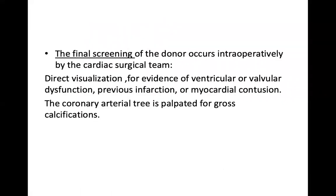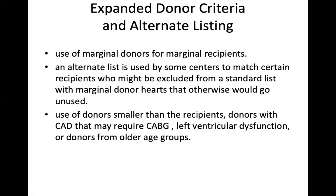Now the patient has passed the first two screening phases. The final screening occurs intraoperatively, where the cardiac recruitment team does direct visualization for evidence of any trauma, any dysfunction, valvular or ventricular dysfunction, infarction, myocardial contusion. Also, the coronary artery tree is palpated for gross calcification. This is the standard criteria for a potential donor.